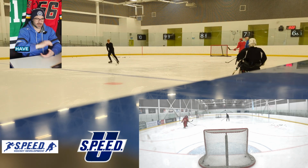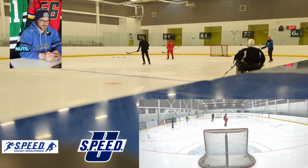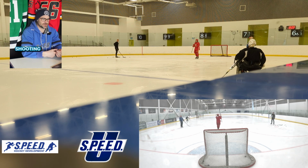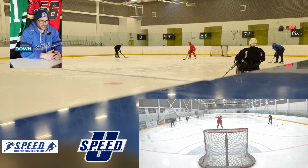And so if you can knock down 80% of the pucks and you want to work on a shooting drill off of bad passes or off of scrambling pucks, might as well knock them down and shoot them like this, because you're not really wasting much time. You're knocking down the majority of them, and you're still getting your shot reps in.